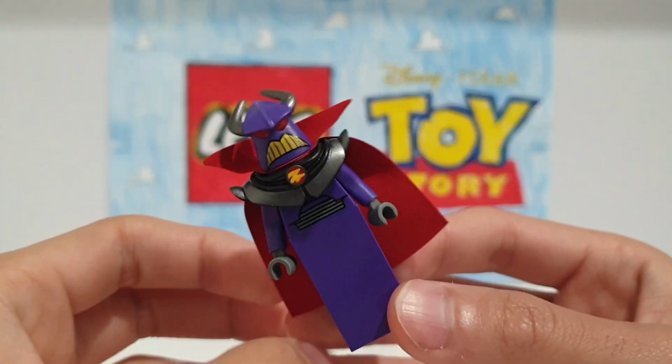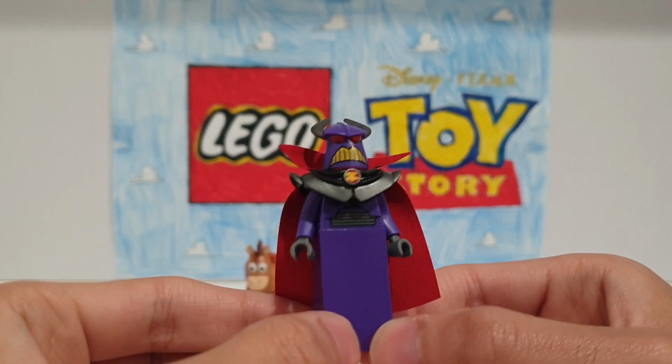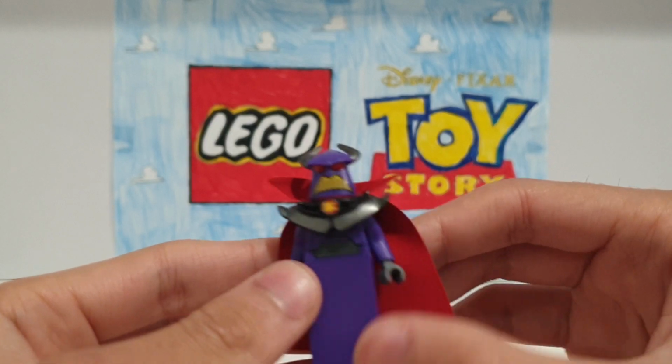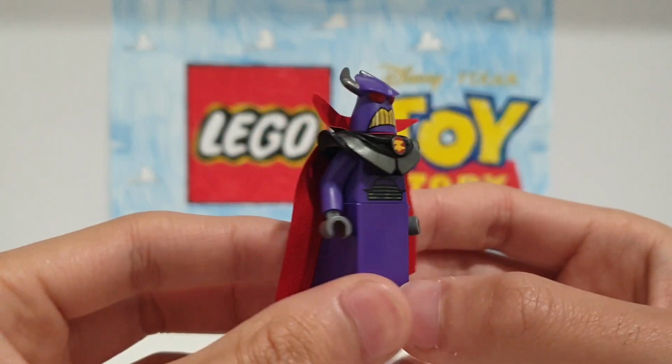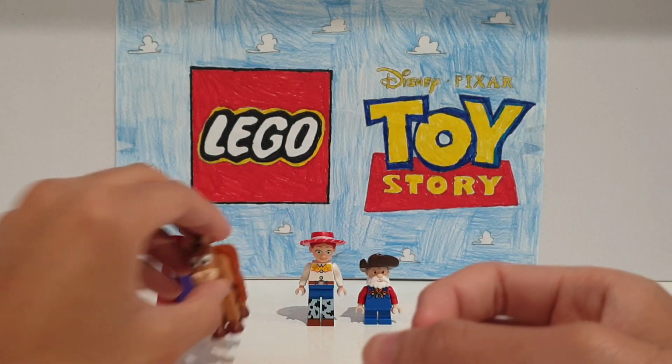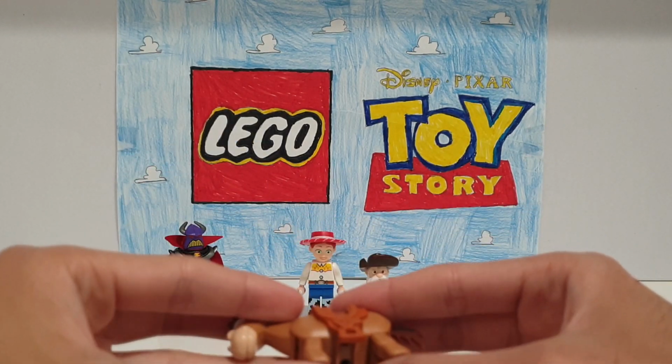He also had a constructed build, which funny enough, if you want to get that set brand new and sealed, is worth around how much this minifigure costs. So the constructed Zurg isn't really that popular, but the minifigure is darn popular. That is Zurg. Alright, here is Bullseye, the only character here that isn't really a minifigure.